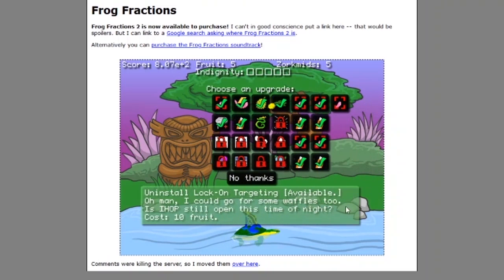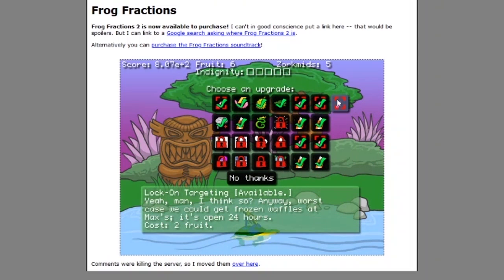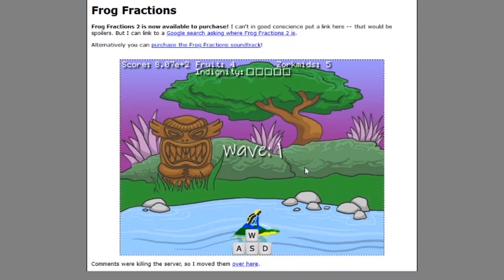Take that. Oh, hey, lock on targeting. Yeah, man, I think so. Anyway, worst case, we could get frozen waffles at Max's. It's open 24 hours. You know, that's a good idea. And at this rate, I can maybe even rack up some more fruits, right? That's what I want.